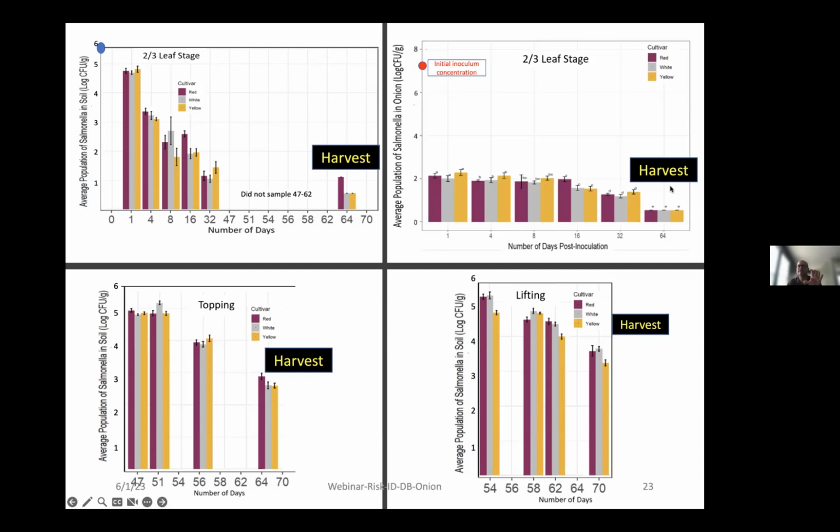If we move down to the topping and lifting stage, again, what we say is, I had a high contamination event in those stages. I am close to harvest, 15 to 20 days. That contamination is going to translate to the onion, and the populations are going to be high.